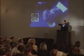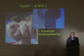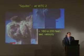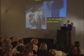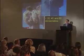Now NIST tells us that these are puffs of air being produced by the collapsing building pushing air down the hoistway like a piston. It's got to come out somewhere, right? Well, first of all, these are not puffs of air. They're pulverized building materials. And they occur at 160 to 200 feet, some of them, per second. These velocities are propelled by explosives, 20, 40, and 60 stories below. How can the piston be producing all of that?